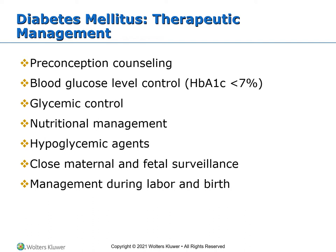Also, educate on contraception to plan effectively. Barrier contraception methods are preferred for a diabetic. Hormonal contraception methods may be risky because they do increase the risk of DVTs and vascular complications.